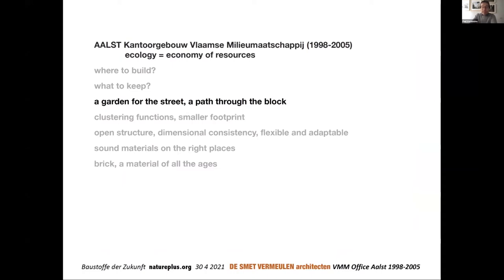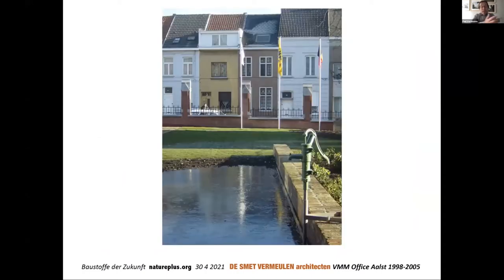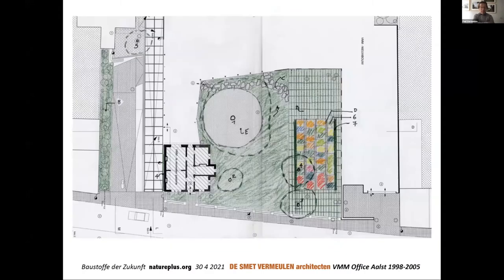The most important thing in the project was making a garden for the street. You can see here why. It is not a very wealthy street. It is all very modest. The garden was the delight of it. And we thought it was self-evident to make it accessible to the public.